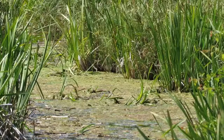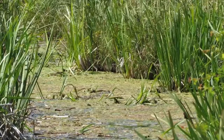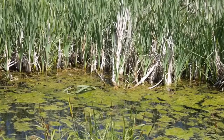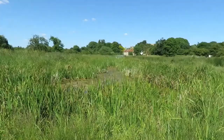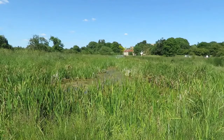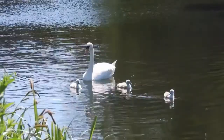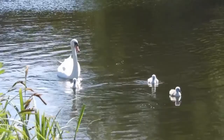Since they have aquatic larvae, dragonflies and damselflies live in wet habitats, ranging from lakes and ponds to rivers and fens, like those here in Cambridgeshire. So whilst you're out searching for dragonflies and damselflies, you can see lots of other aquatic wildlife too.